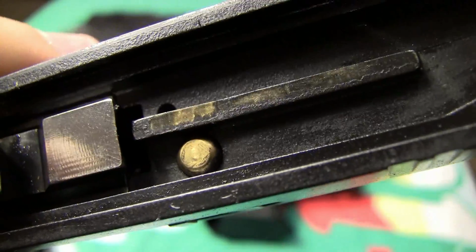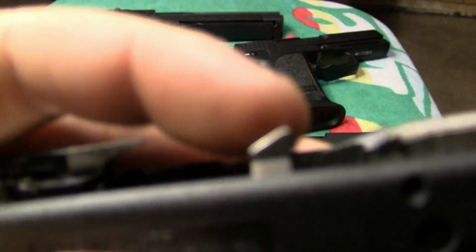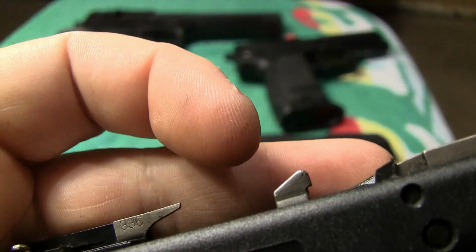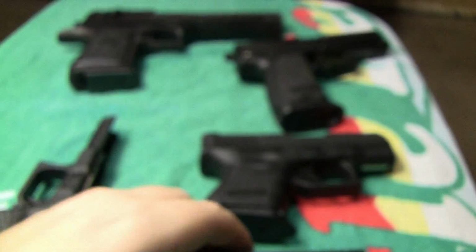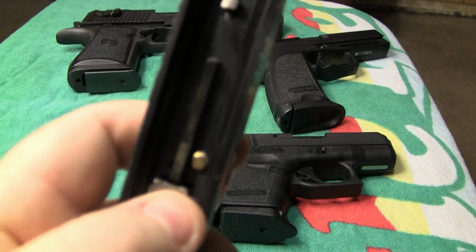Believe it or not, that does make a difference in the trigger pull, because when you pull the trigger, this little piece right here is pushing up and pushes against the firing pin safety as you're pulling the trigger. So with a lighter one, that does affect the trigger pull. So I would never ever have put this in a gun that I carry.